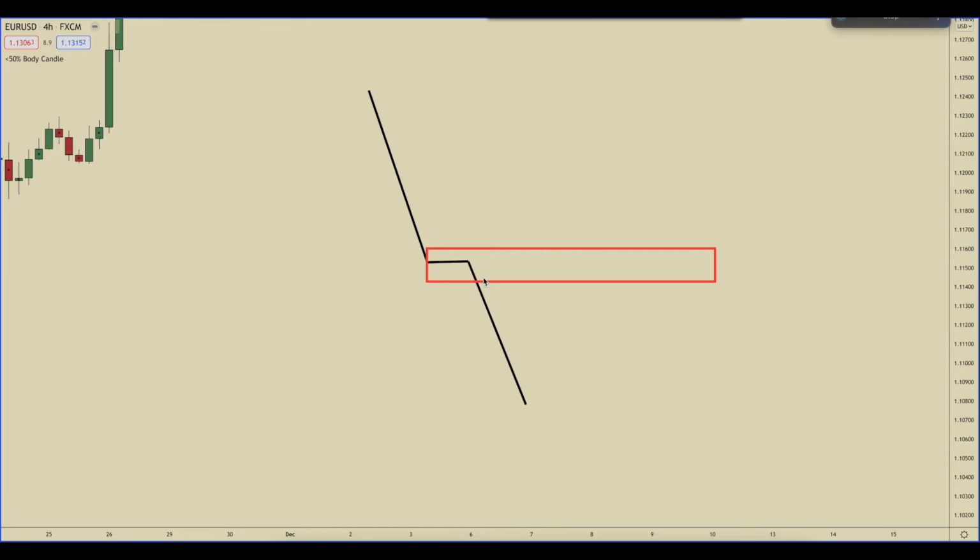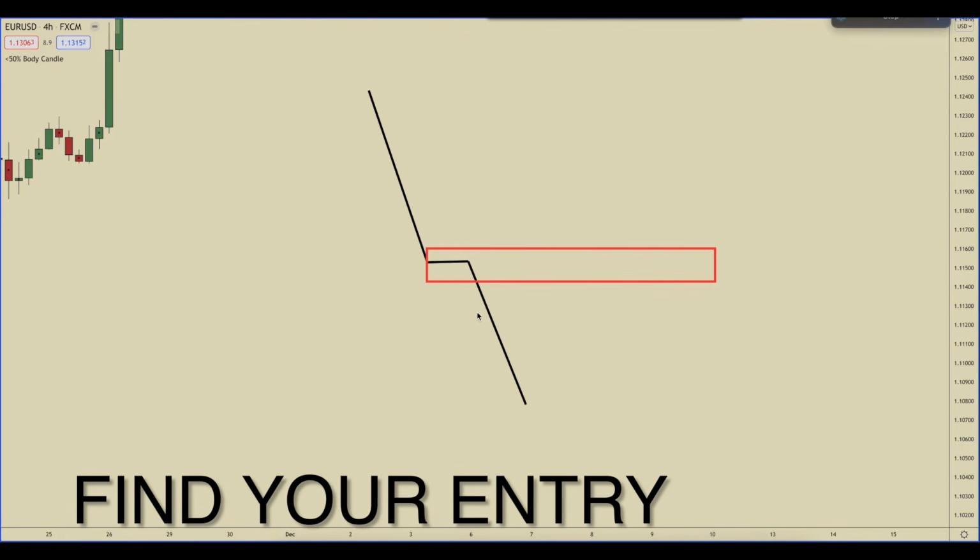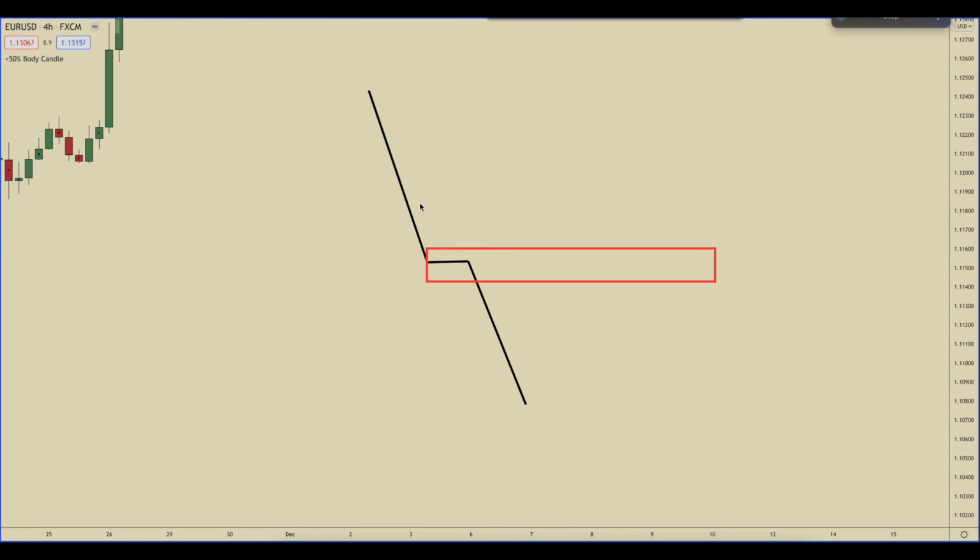Alright, so after you've assessed the trend and you're looking for supply and demand zones to go long or short at, you're actually looking for continuation pattern moves down. So you're looking for that initial down move, the basing, and then the other down move down like that. What you do is you simply enter right here with a stop above and you wait for that pullback. Hopefully it works out in your favor.